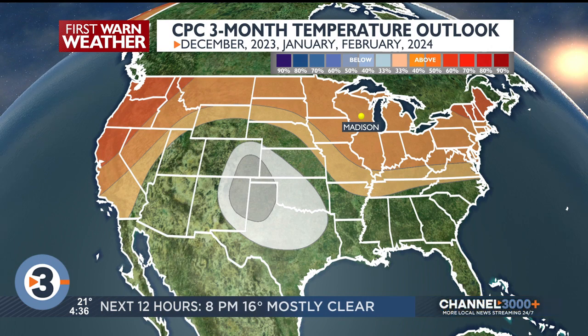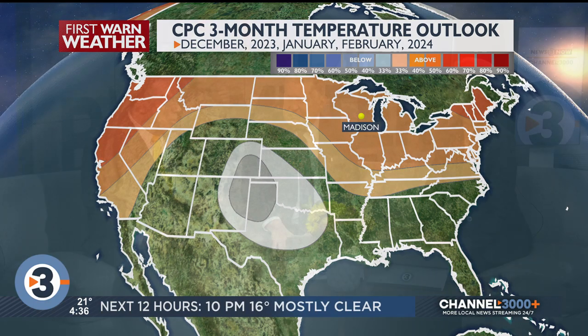I was just looking at the last strong El Nino we had, which was in the winter of 2015 and 2016. December was almost 10 degrees above normal. Wow. January was about half a degree above normal, and February I think was about 4 degrees above normal. And our snowfall was down 20 inches compared to normal. Normally those 3 months we get about 32 inches of snow, and we had about 18.